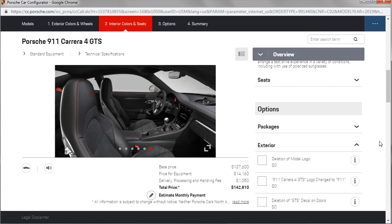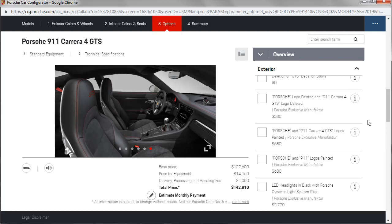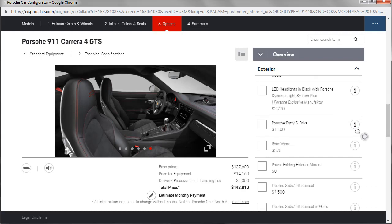Exterior deletion of model logo. Nope. 911 Carrera 4 logo change to 911. Really? You can change all of that to just 911. Huh. So you want your car to not be known for what it is. Porsche logo painted. No, I don't need all of this. LED headlights in black with Porsche dynamic. No. Porsche entry and drive, I think I do want. Let's double check what that is.